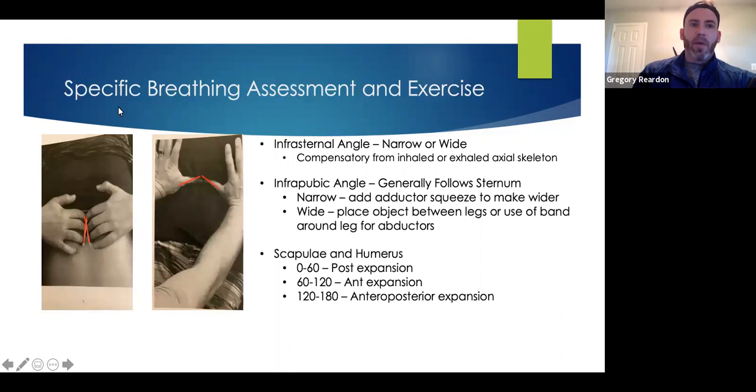To really decide on how to get a little bit more specific with these breathing exercises and some things that we can do, really just a quick assessment. And I think this is something I could do, but any of the trainers can do this too if somebody came in as part of like the FMS screen, things like that. Really, we want to look at sternal angle.